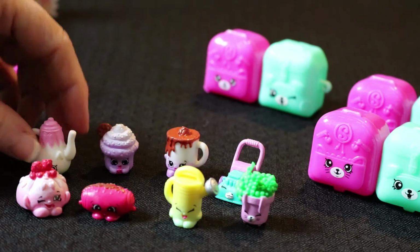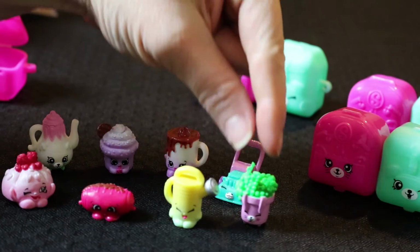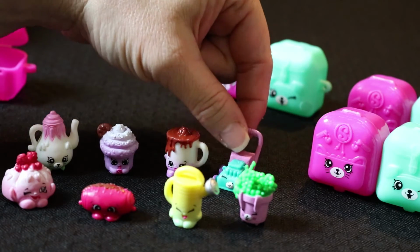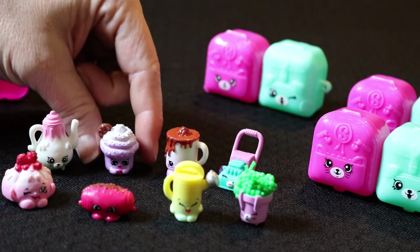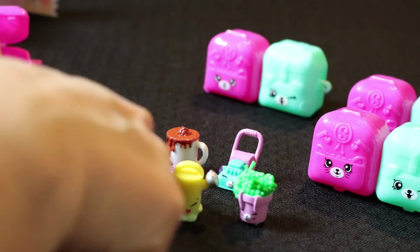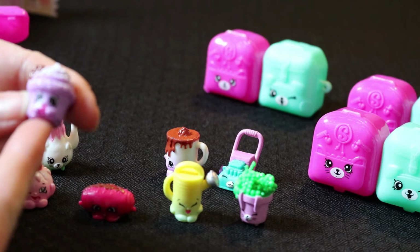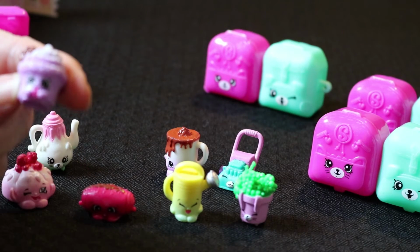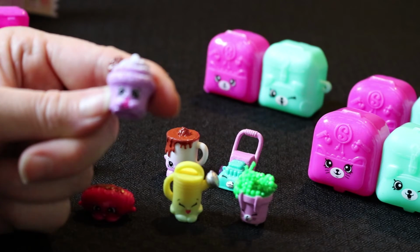I'm kind of thinking maybe, oh, I don't know. I really like the fern. Frida fern, I really like her because Grandma really likes plants. But the cupcake, I think the cupcake is my favorite. I love the chocolate. The cup of cocoa, but this, she's licking it. She's got the little cookie. I think this is my favorite.